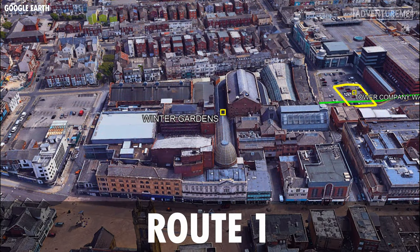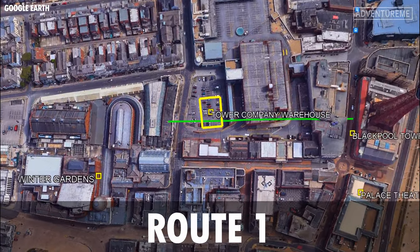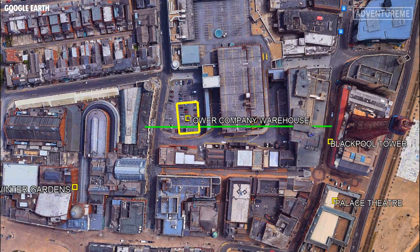Route 1 would have seen a tunnel running in a direct line from the tower to the Winter Gardens. But worth mentioning that the Blackpool Tower Company also owned a warehouse right in the middle of the two. We will get to that in a minute.